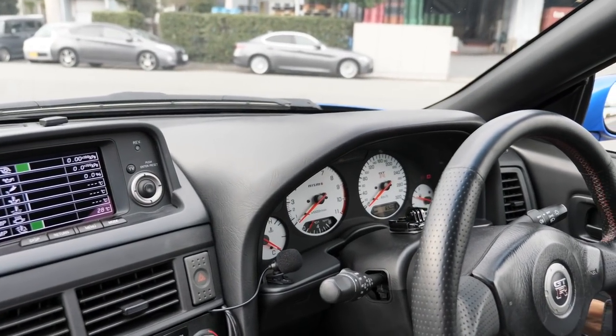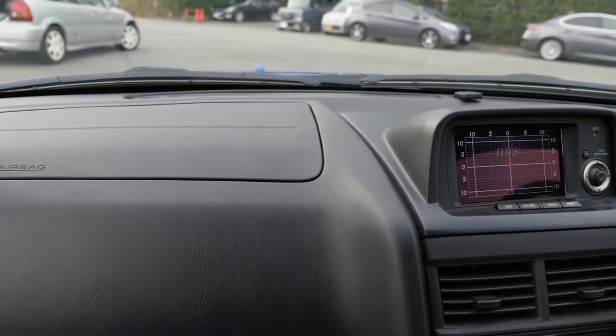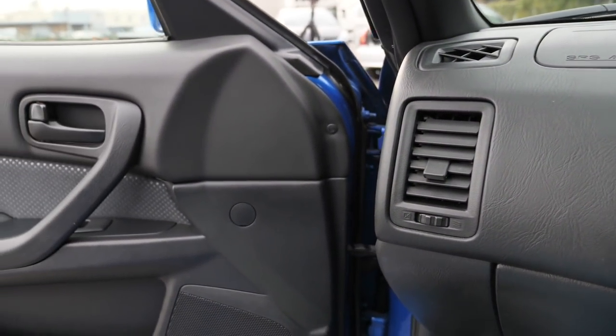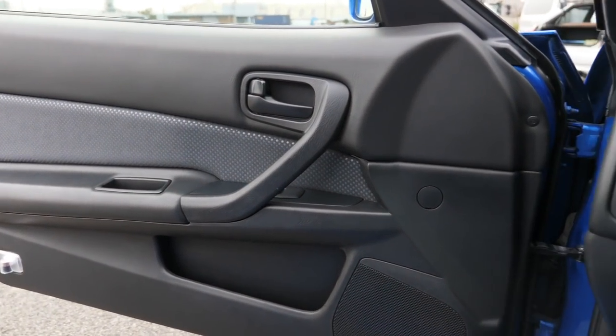Owners chose to keep the interior very clean and period correct, no big gauges, to keep that sort of stock driving experience. And this is how the car should be enjoyed, I believe.